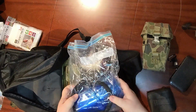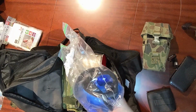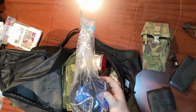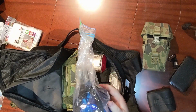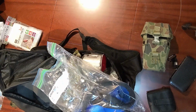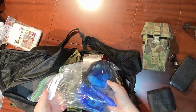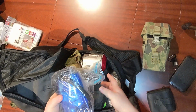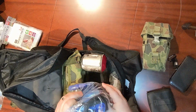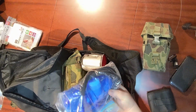Water kit with a Sawyer Mini. Now with the Sawyer Mini, make sure you buy a different one to test than the one that you're going to keep in your kit. They have issues where once you've used them once, they can no longer be frozen. And if you're going to keep them in your car and it gets frozen at some point, and the other thing I have there is a hydration bladder pack, so a bladder.